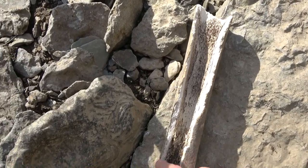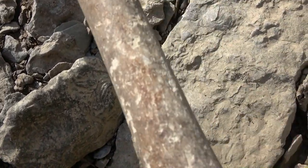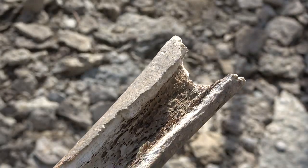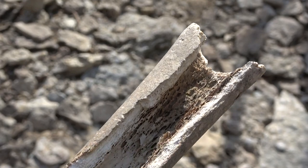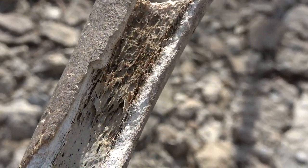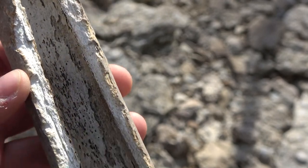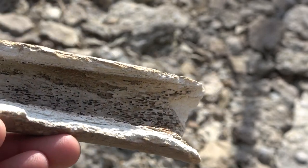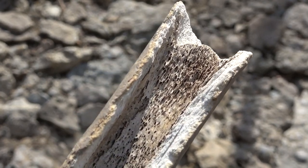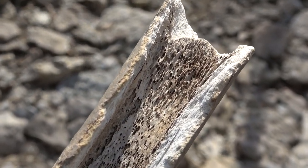Hi everybody, this is Sean from the future, jumping in here to provide some dialogue. So this is a really cool bone that I found in the creek, and I really wanted to share it with you all. As I zoom in here, you can see that the marrow has been completely chewed out from this bone, as I would expect it to be.